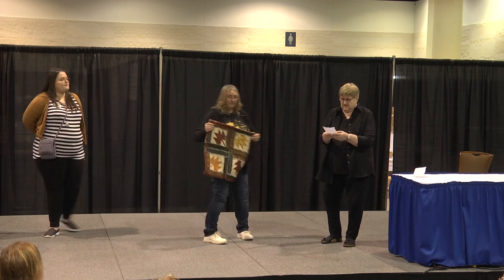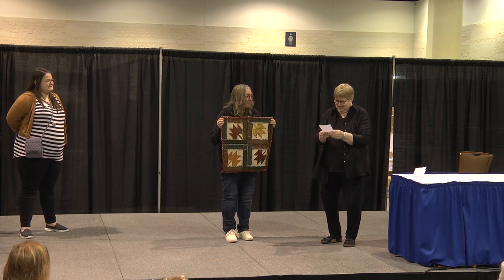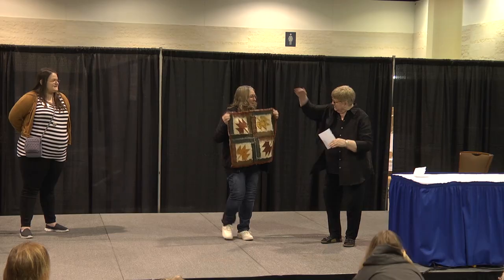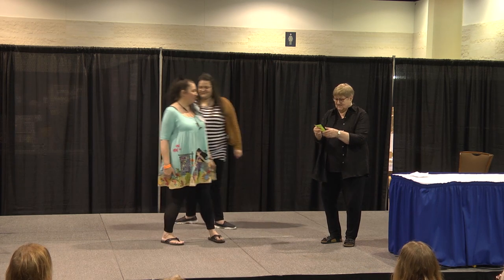And this is Deborah Russell from Byron, Michigan. Did you come together? Yep. Okay, your daughter. And this is Autumn Leaves. It's a rag quilt from the book A Year of Rag Quilts. Hold it high so they can see good. Thank you. She says she's wearing hers.